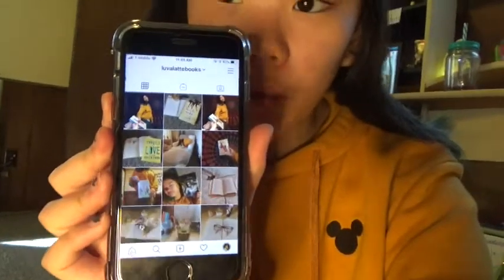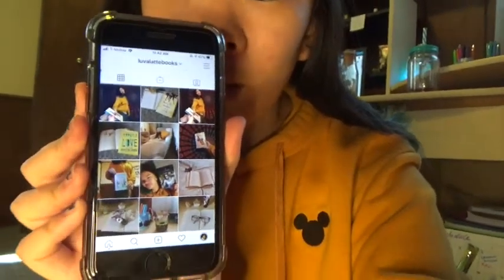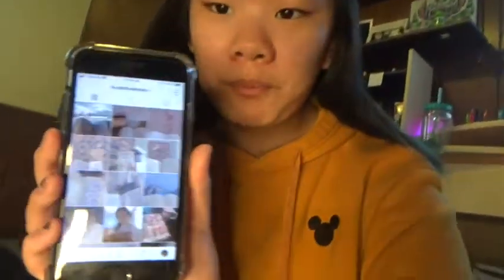I'm going to show you my Instagram feed real quick. This is my Instagram feed. This is what it's been looking like lately, and I've been doing more of a warmer tone. This is what it used to look like, and I didn't really like that. So I switched over to a new filter and I'm definitely being more intentional with my pictures.